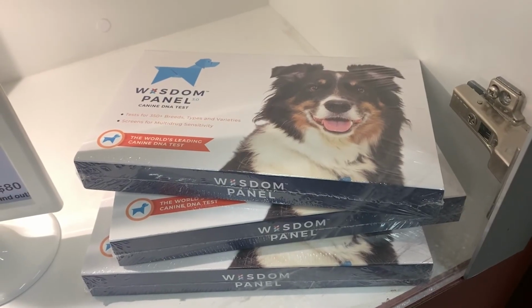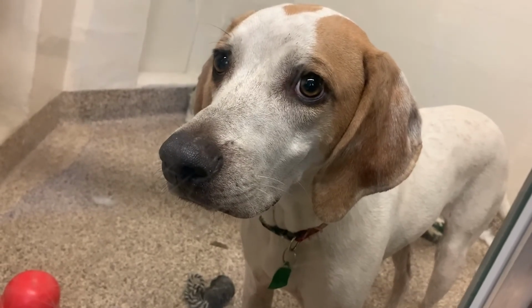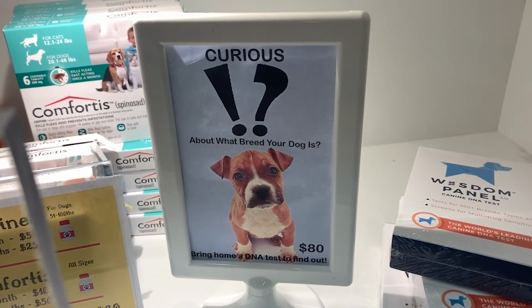Dog DNA kits can be used to help identify what breed a dog belongs to, and Dr. Lucy Fuller of the Charleston Animal Society tells me the process is pretty simple. So the process is a swab. The kit comes with a little swab, and you swab your dog's cheek so you get some cells off the inside of the dog's cheek.